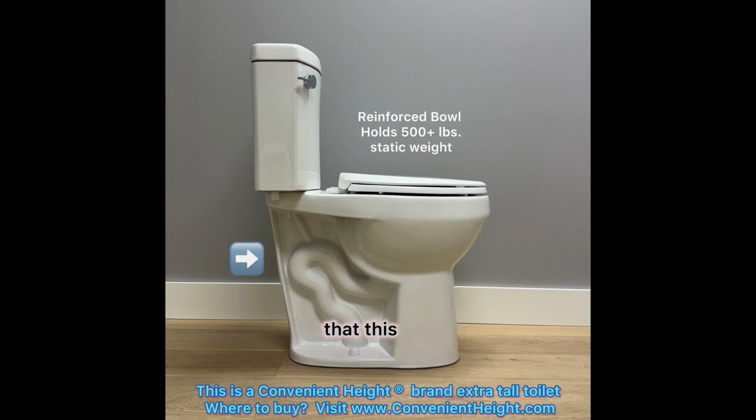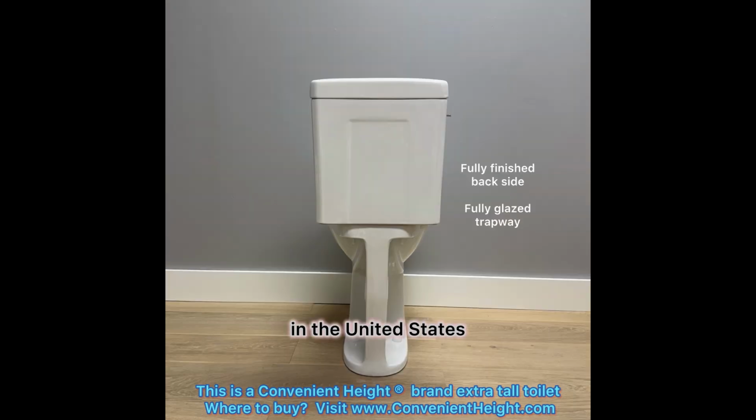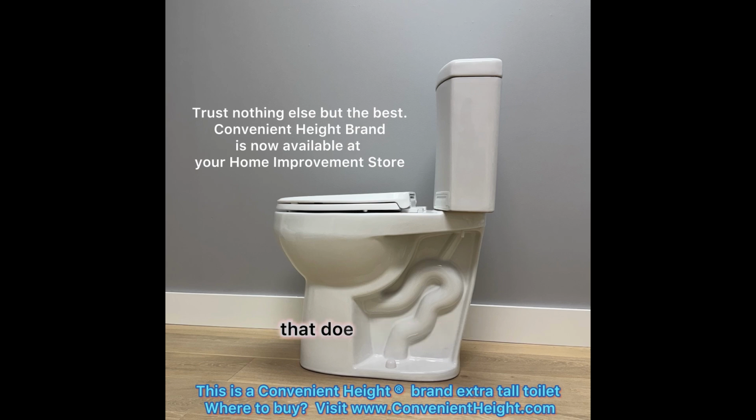And I'll tell you this: it has a reinforced bowl and holds above 100 pounds, and this is the #1 extra tall toilet in the United States. Trapway and the back side, and I'll tell you, every inch matters when you need it the most. This is the product that does provide that, and I trust nothing but the best.